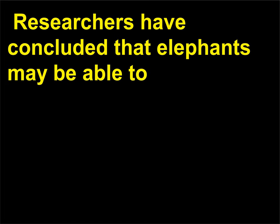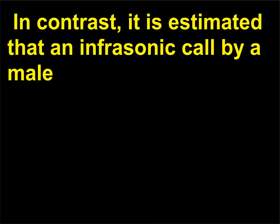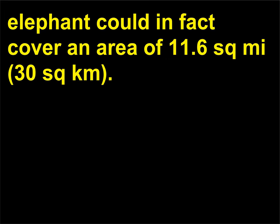Researchers have concluded that elephants may be able to hear ultrasonic calls from as far away as 2.5 miles (4 kilometers). In contrast, it is estimated that an infrasonic call by a male elephant could in fact cover an area of 11.6 square miles (30 square kilometers).